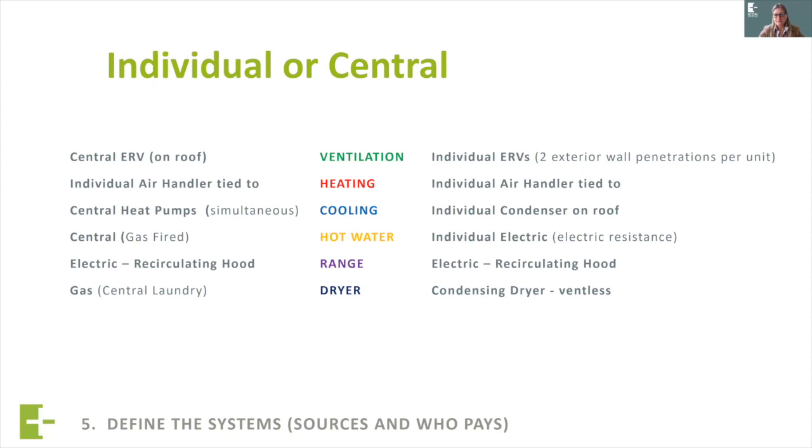Next step is understanding your systems, and this can get really tricky with multifamily. There are a lot of variables, and I know Tim McDonald has definitely offered a number of courses on the decision matrix that a team should go through. But fundamentally, do you want individual systems or central systems? Does every unit get their own ERV and their own heating and cooling condenser? Is hot water a central system or a shared system?